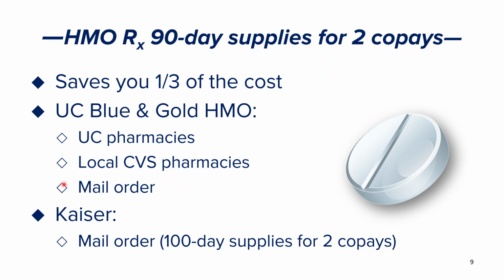So if we're talking about specialty medications, you're going to want to get those from UC pharmacies or whatever pharmacy or medical group or Health Net requires. They can be special when you're taking drugs that can cost $5,000 a month, that kind of thing. But in general, to save a third on regular maintenance medications, this is how you do it with Health Net.